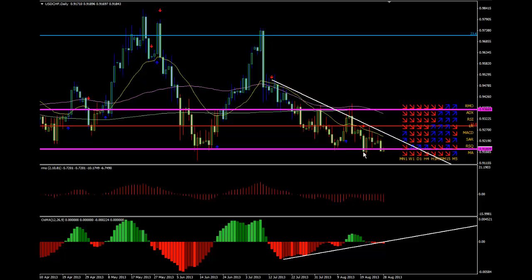However, we have a tweezer bottom formation, but we didn't get that move to the upside. We wanted to see a clear bullish engulfing candle close above the weekly 23.6 here, which would definitely confirm that this formation over here was clearly a bullish intended candle. However, that failed to materialize, and we end up with a shooting star, a very negative exhaustion candle.